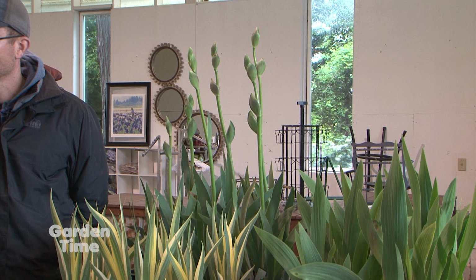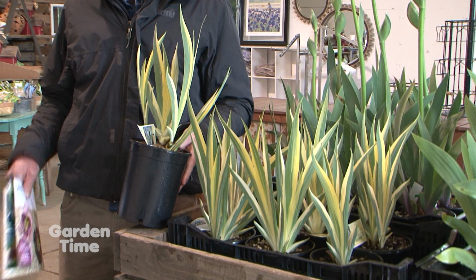We can order the tubers, but you have plants that we could take home. Yeah, we have potted iris in gallon pots like this, and then in 4-inch pots. And these you can take home. A lot of them will bloom for you this spring, and then you can plant them in your garden for following blooms. That is so nice, because we want to do it right away.